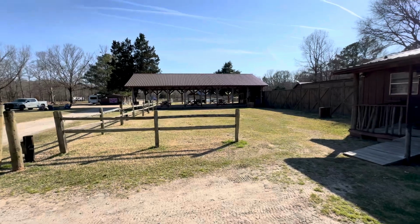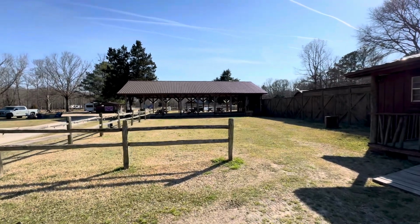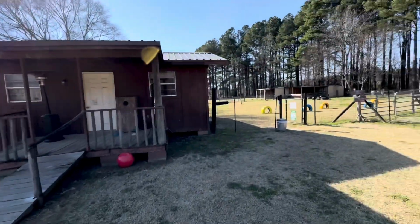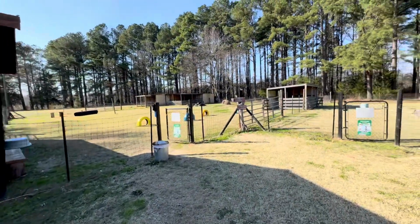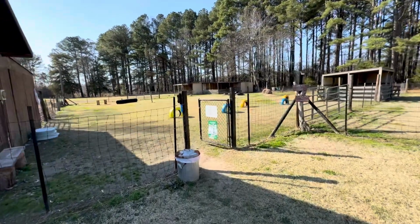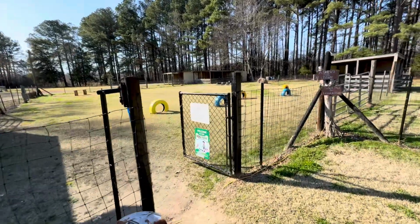This is kind of looking back on the pavilion and the lawn game area here. This will eventually be a little cabin rental. And then we've got our Askew's Landing RV campground dog parks.